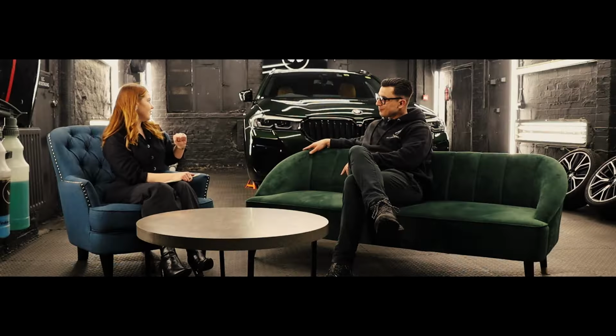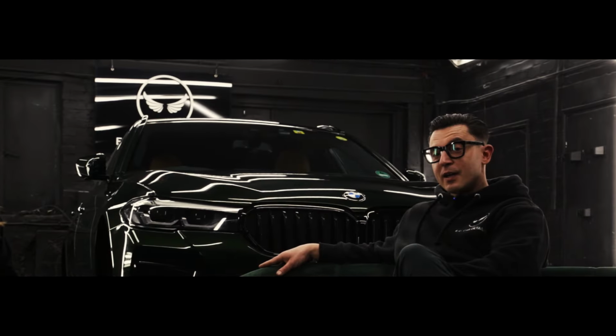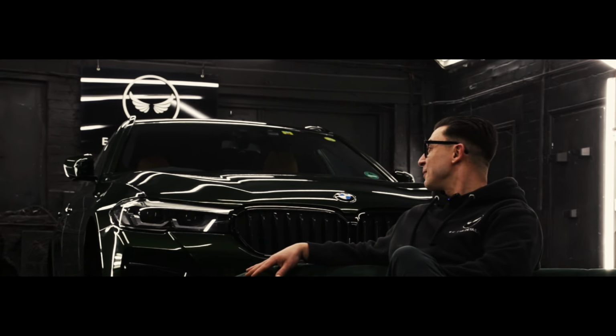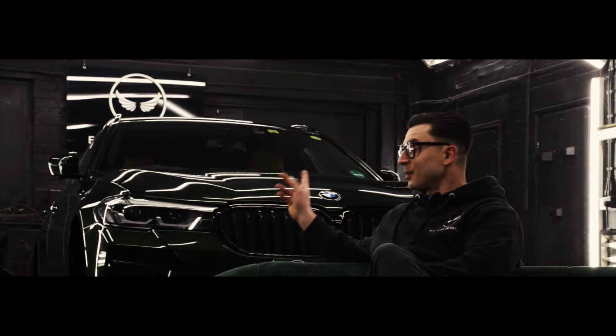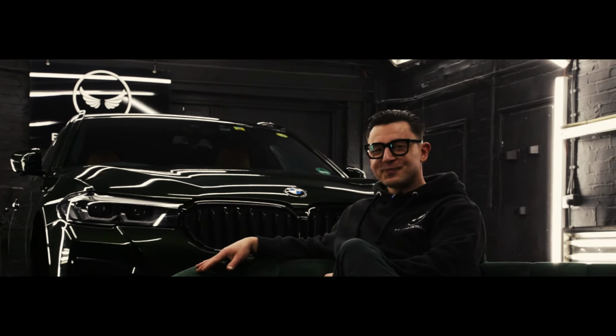Now, I've been itching to see you in action. Is there anything you can show us today? Actually, I left the bonnet for you guys. So what we're going to do is refine the bonnet, and we can put ceramic coating on it. Brilliant. Let's get to it.